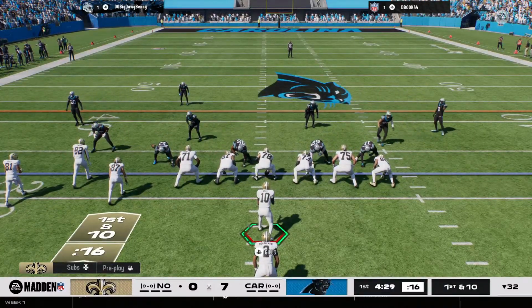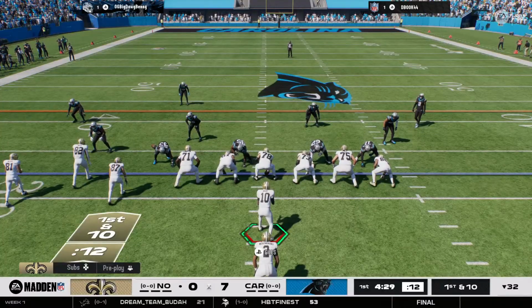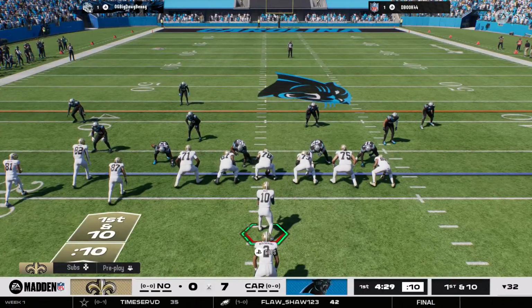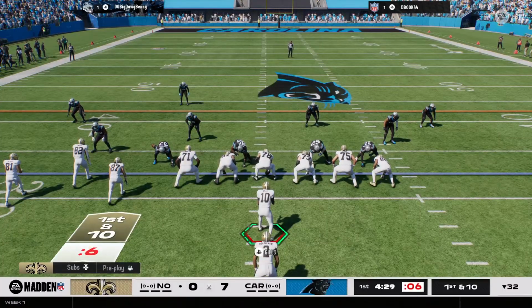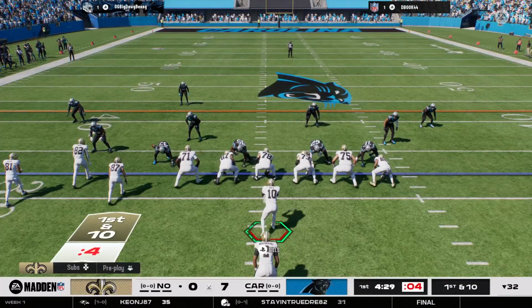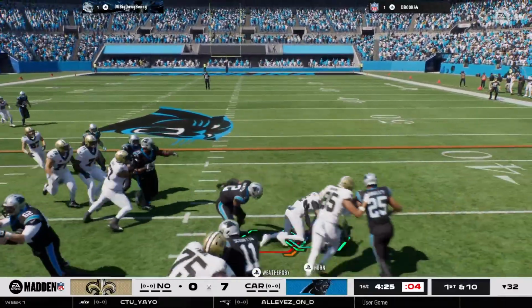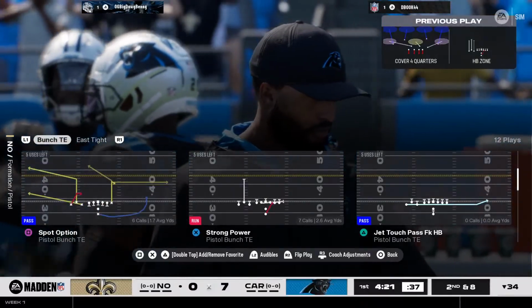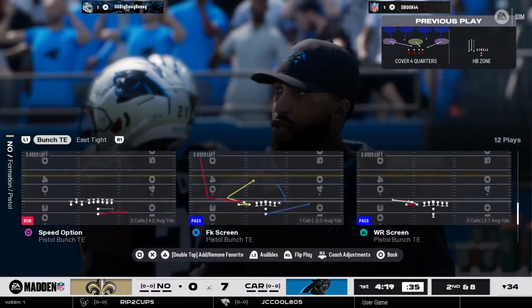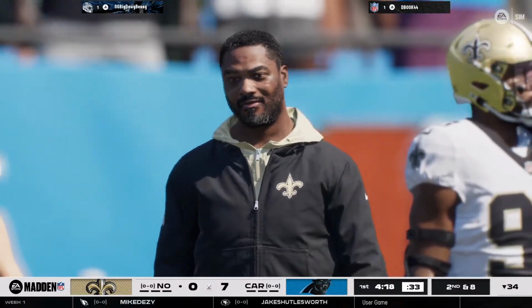Ready? They'll run with the second-round pick in the April draft. Not much happening there, just a short game. A gain of 2 brings up 2nd and 8.